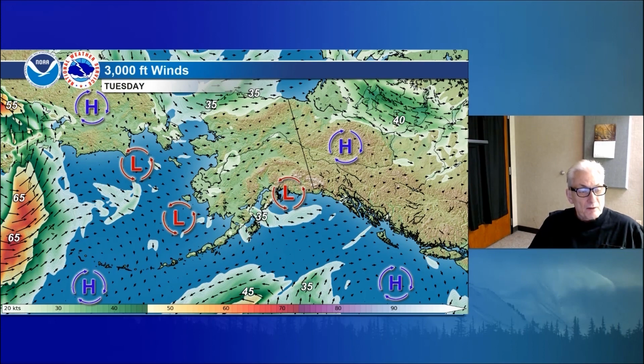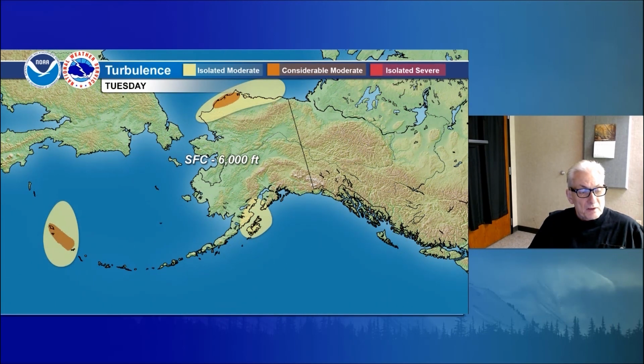And then 65 knot winds there toward the Komandorskis, gradually edging eastward toward Shemya and Attu late. Look for increasing moderate chop there for the western Aleutians late in the day Tuesday. Moderate chop also for the western Arctic coast, with light to isolated moderate chop, southern Cook Inlet, Barren Islands, and Kodiak Island as well.